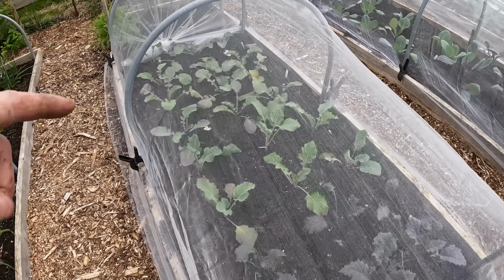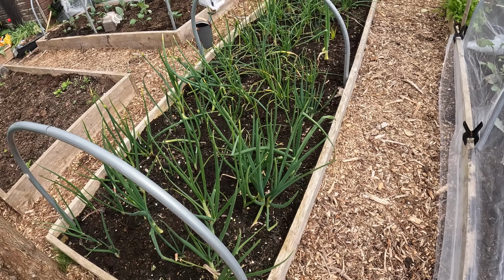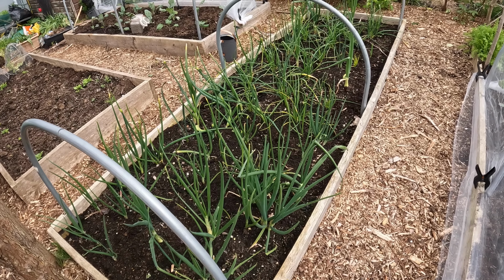And the kohlrabi, green kohlrabi, red kohlrabi, all the shallots, walking onions and normal onions. I just banged them all in this bed this year.